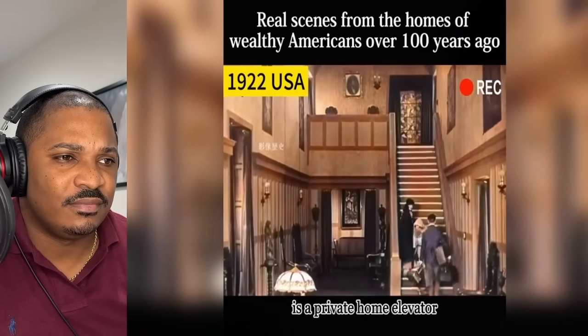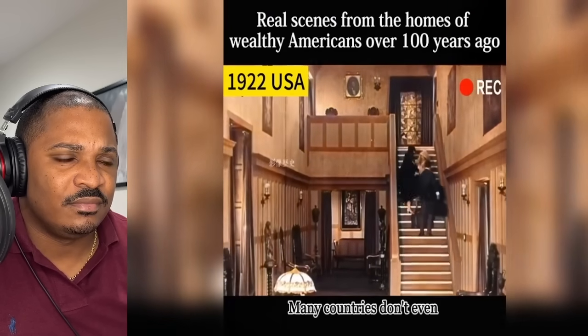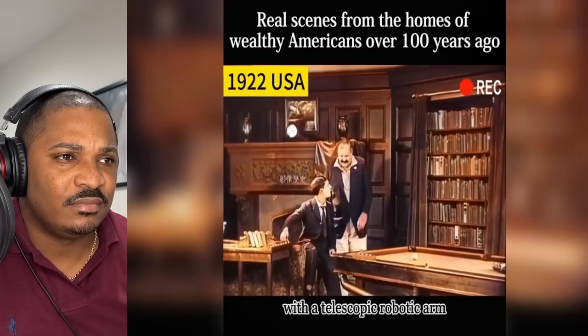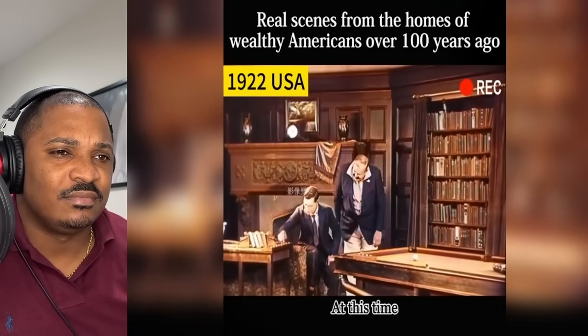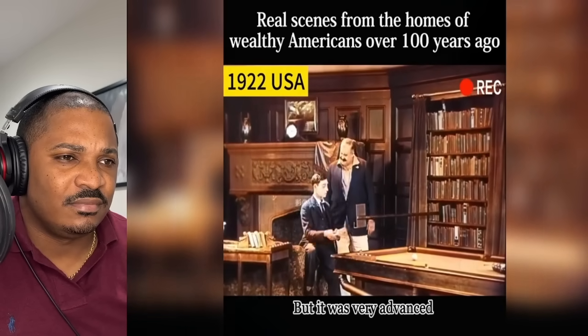What appears in the shot is a private home elevator. You know, this was more than 100 years ago. Many countries don't even know what an elevator is. This bookcase is also equipped with a telescopic robotic arm. Seeing a man pressing the button on the table, the robotic arm will push out the desired books. Although not very practical, it was very advanced for that era.